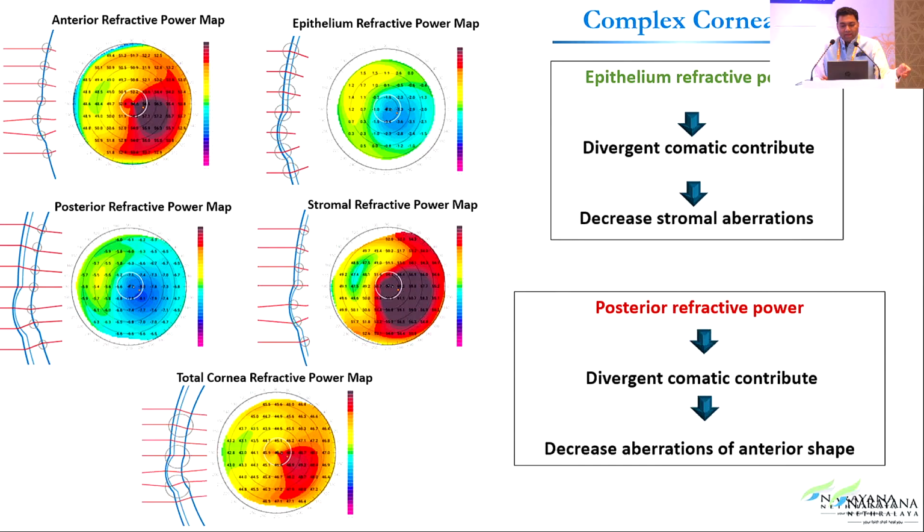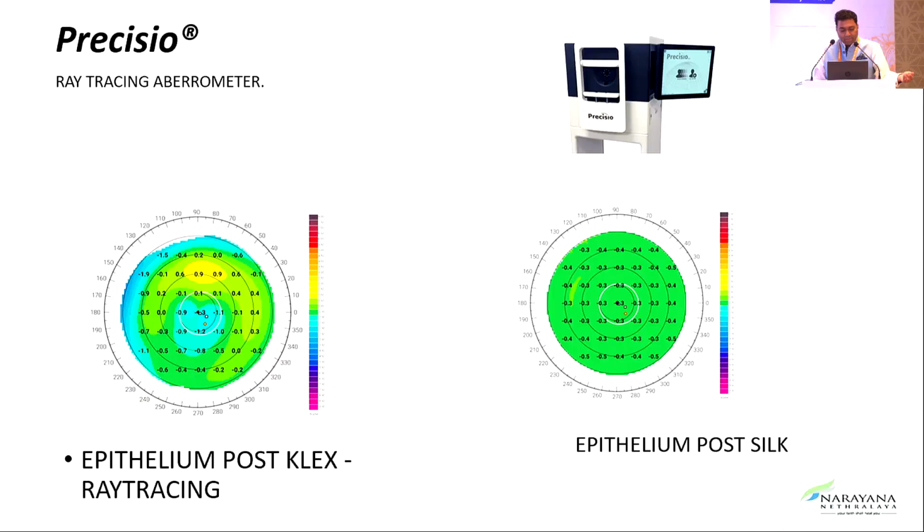Just 2 months back, I started using a new, very innovative technology company called AIOS. They have their booth here with Tosh Bro. They do ray tracing of every layer of your eyes. We all have ray tracing by InnoVision, but that's one big model, whereas this is at every level. I'm so fascinated by optics and biology that whenever new things come, I always try to go and understand. And this is epithelial ray tracing, stromal and everything. So that means you know that I'm working on how the epithelium is remodeling.